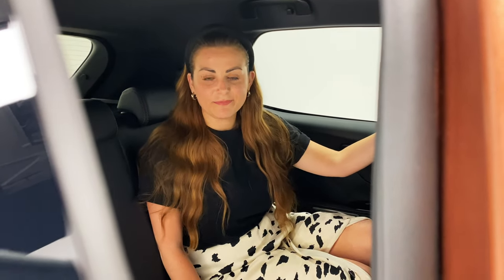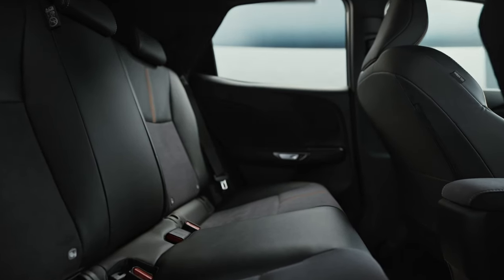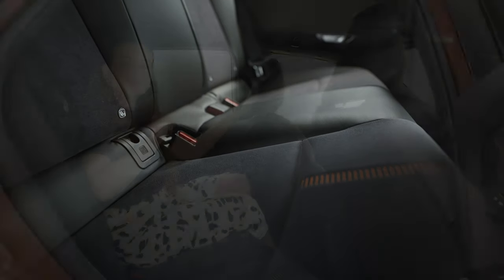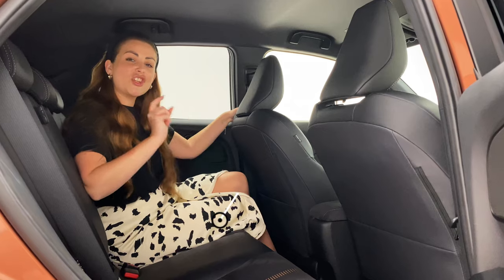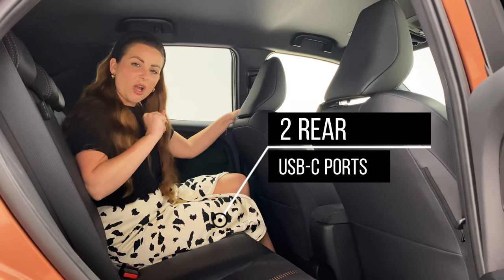Rear interior space. Well, what can I say about it? Yeah. It's a compact SUV. You're not going to get a ton of space in the back. There are nice little premium elements, like you do get those handy door handles in the rear, and you also get two ISOFIX fitments, and you do get two USB-C ports behind little covers, which is quite nice.